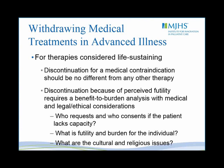On the other hand, discontinuation of life-sustaining therapy because of perceived futility is a much more challenging issue that really involves some careful consideration of both medical and ethical issues. Again, a benefit to burden analysis needs to be undertaken. In many cases, this is framed by the laws and regulations of the individual states.